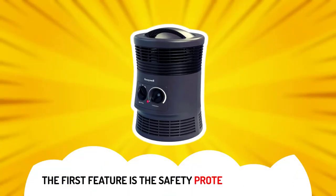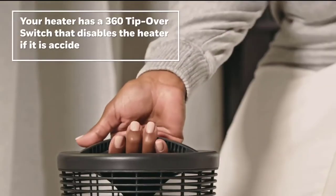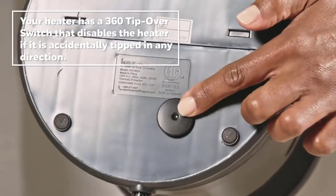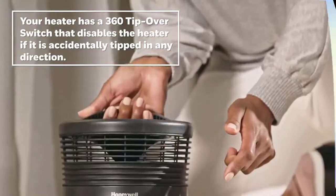The first feature is the safety protection feature. The tent heater will promptly shut off if you tip it over to the side, back, or front, and this is to prevent a possible fire outbreak in your tent.